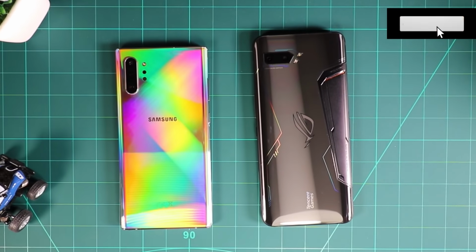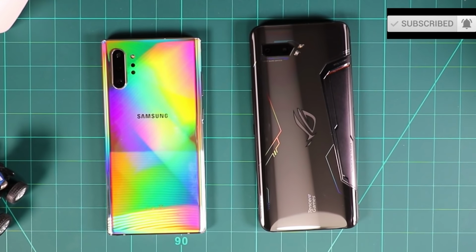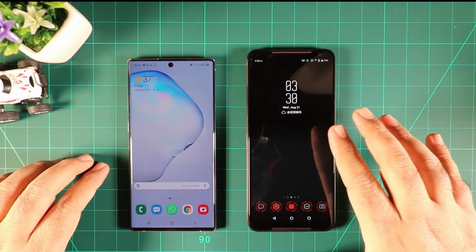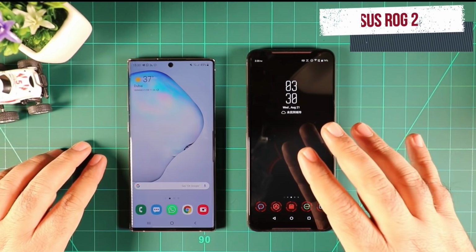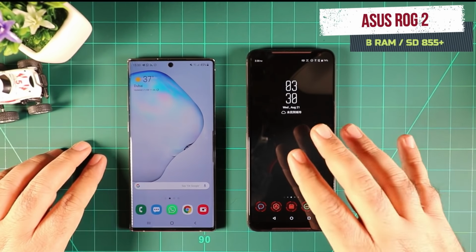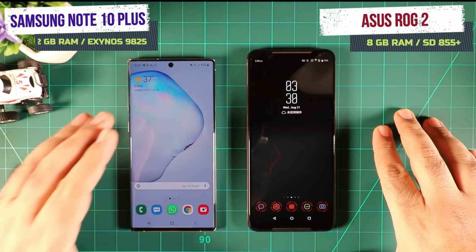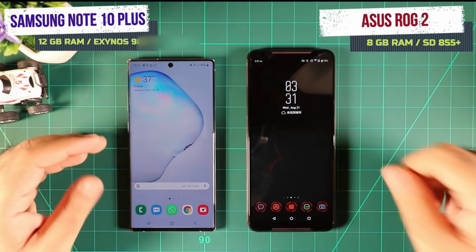So I thought it would be a great idea to put them side by side and see how they perform against each other. ROG 2 has a unique aspect. It is running on the processor called Snapdragon 855 Plus. This phone is the only phone in the world right now that has access to 855 Plus from Snapdragon, from Qualcomm. This is running on Samsung's latest Exynos chipset, the 7nm chipset, and I think it'll be a good idea to see how they perform against each other.